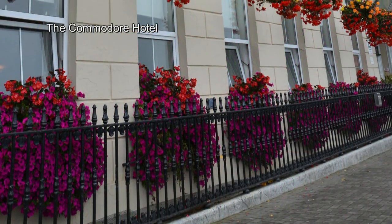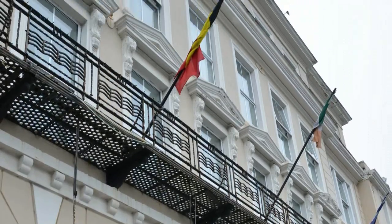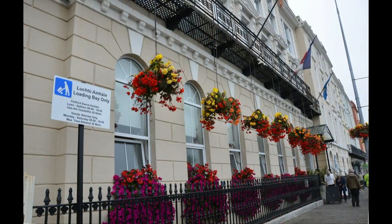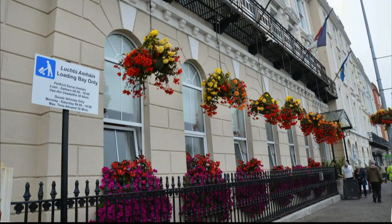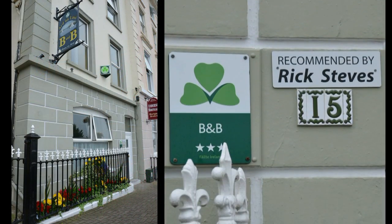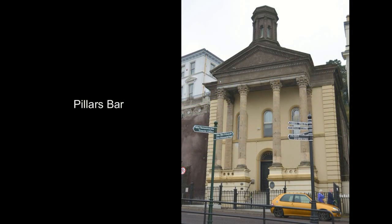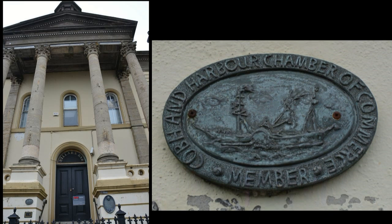The Commodore Hotel, an 1854 seafront hotel with comfy rooms, many with harbor views, elegant dining, and a maritime bar. A bed and breakfast recommended by Rick Steves. Pillar's Bar, property for sale. Church turned into bar.